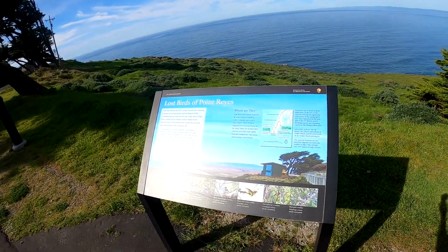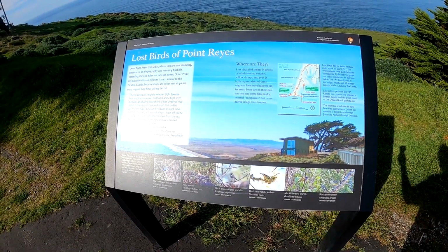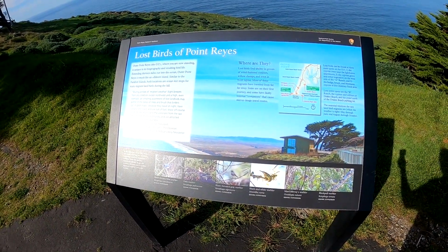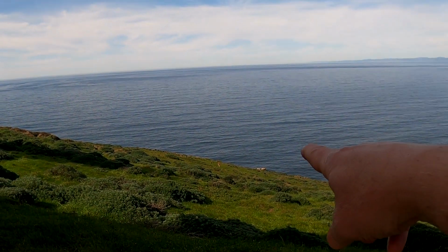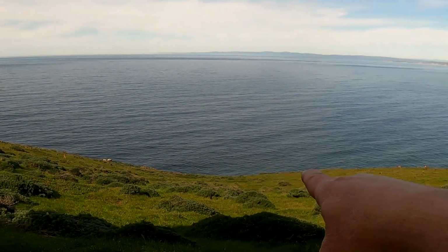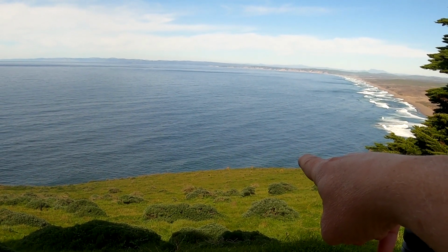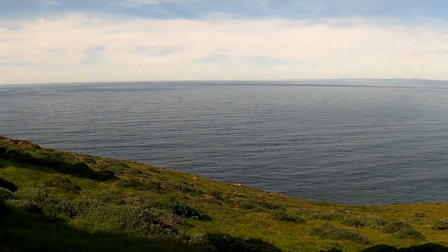Lost birds of Point Reyes. They're saying this is a unique area for bird life, extending 13 miles into the ocean. I guess that's a frequent stop for migrating birds. I don't know if you can see straight where my finger's pointing, but there's a deer there. And then there's two more. If you look where the ocean meets the land, there's two more grazing right down there. A lot of nature out here.